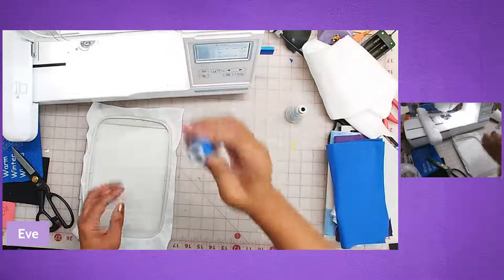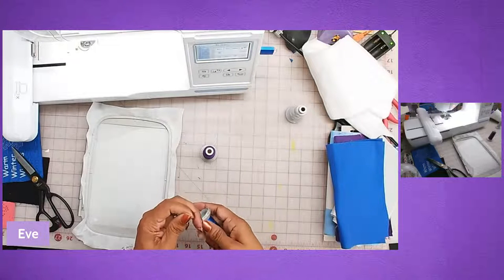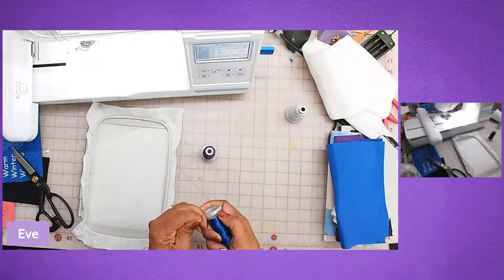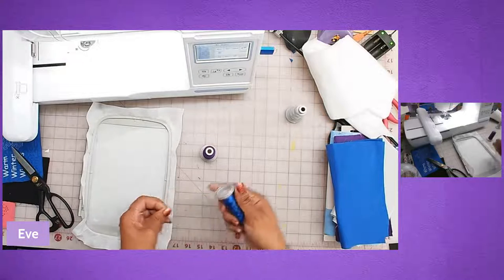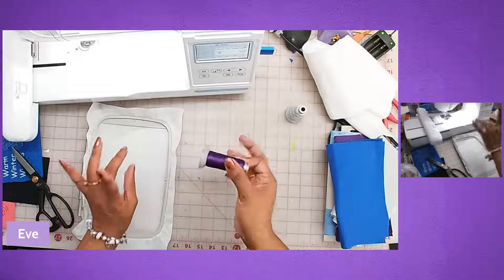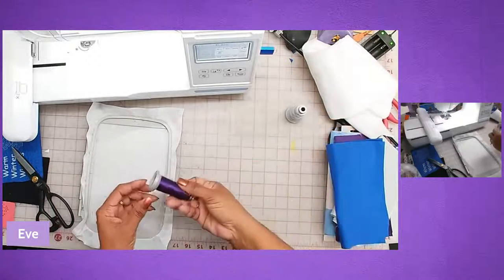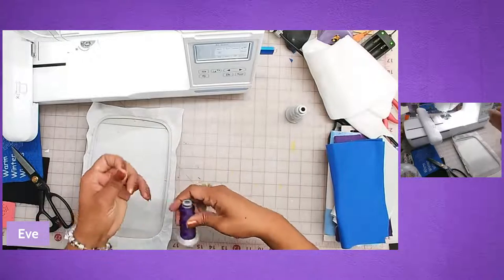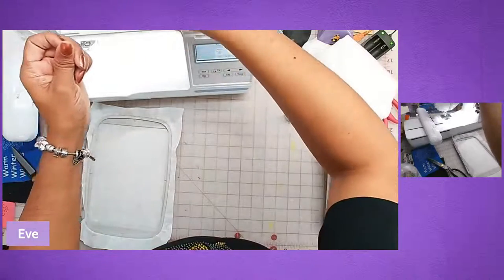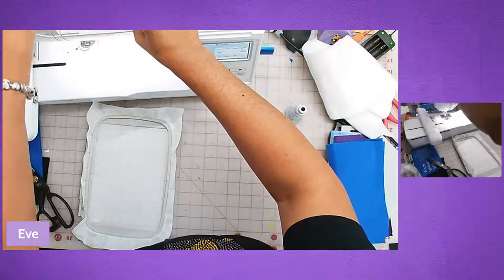So let me take off the blue. And again, I'm being bad, pulling the thread from the top. You should really pull it from the bottom. Although I am known to be the rebel. All right. And so the first stitch that we're going to do is your placement stitch. So I'm going to just do it with the purple. It's going to be a little bit harder for you guys to see, but then I won't have to switch it when it's time to do the stippling. It's a lot of steps.